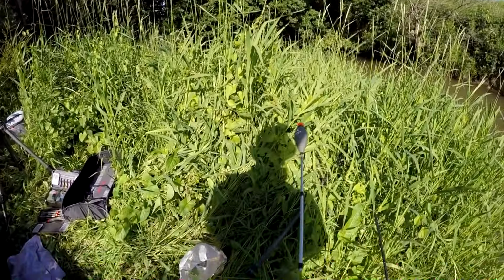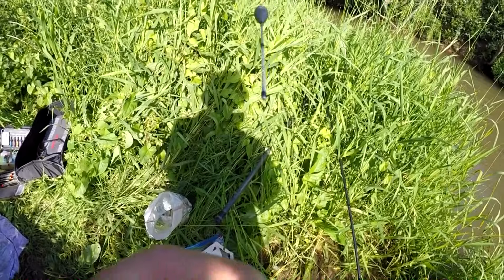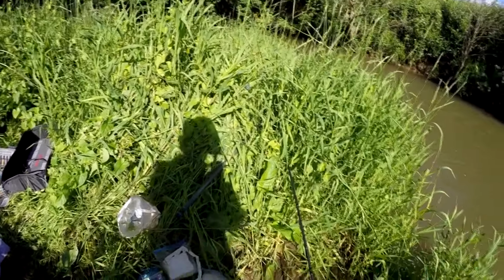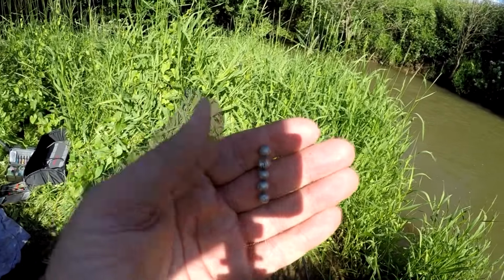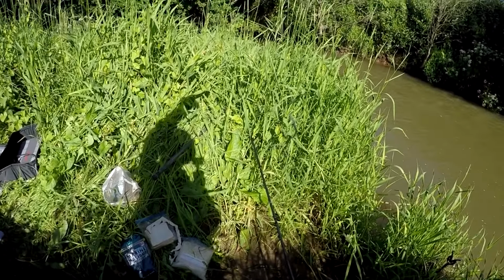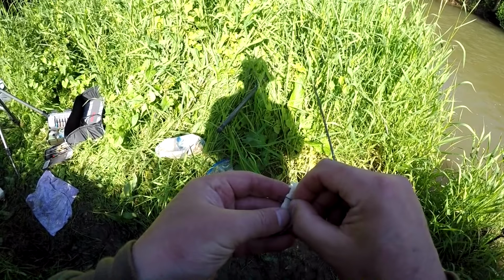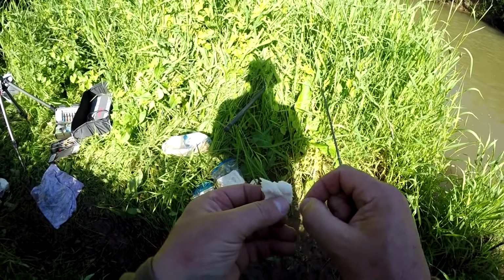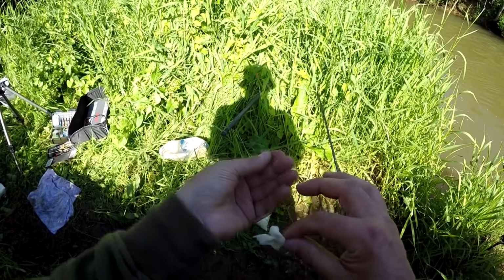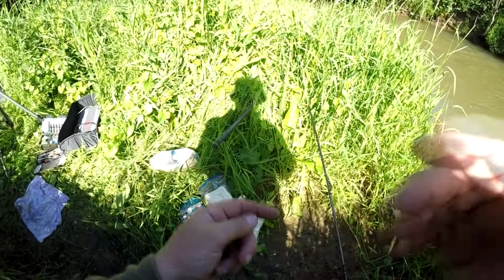Well, I've now changed over to a float, set the float rod up, the 15 foot Float Master, and you see the 4 gram Korum Avon glide float, and I've bulked it with 5 AAA down to a size 12 hook, and I'm going to be fishing bread flake on it. Let's put a bit of flake on the hook, squeeze around the shank, little tug, yeah, that's good. What chub could resist that? Assuming there's any there, that is.